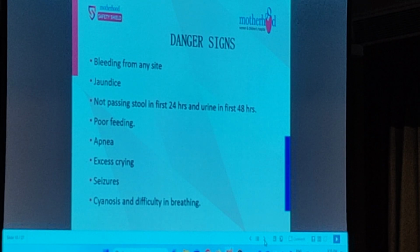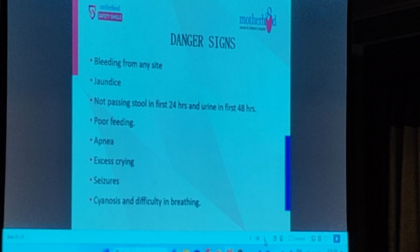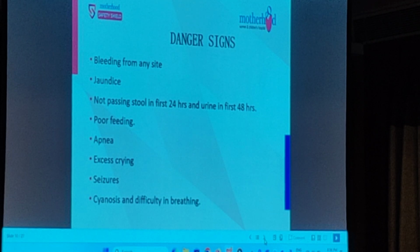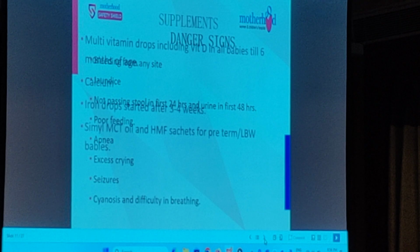Any poor feeding, lethargy is a very important sign in babies, because the first thing they lose if they are not comfortable is that they become a lethargic, poor feeding baby who doesn't seem to be latching on very well. Apneas, that is not breathing and becoming blue. Excessive crying, not consoling. Most common 3 reasons in babies could be hunger, a wet nappy, or an abnormal temperature. Either the baby is too hot or too cold, excessively wrapped or not wrapped at all. So one of the 3 common causes why they cry. Seizures, of course. Seizures are very uncommon, but of course they can present in varied ways. But seizures are something which you should notice. And cyanosis and difficulty in breathing.